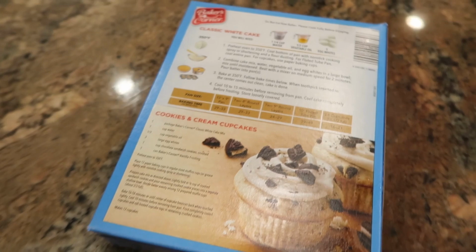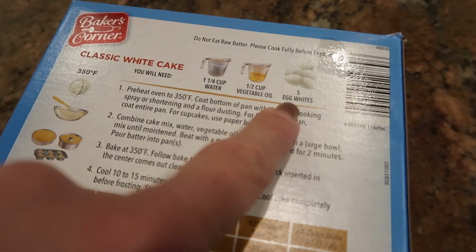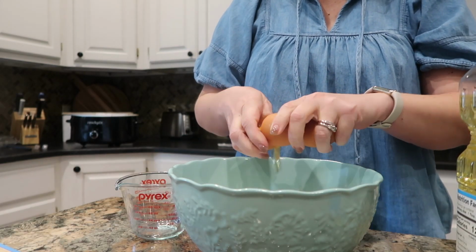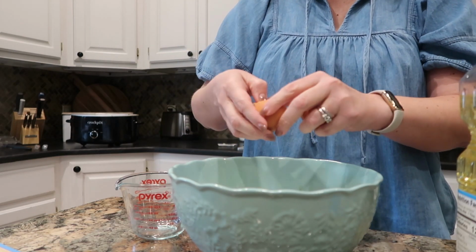I have not forgotten that I also promised a dessert recipe in this budget meal plan as well, and we're gonna make a delicious strawberry poke cake. I made my cake according to the package directions, save for the egg whites. My box called for 5 egg whites, and I just used 2 regular eggs like most standard cake mixes would call for, and just baked it up that way.